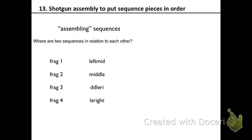What do I mean by shotgun assembly? So here's an example. What you're trying to find out is the relation of two sequences to each other, so what's the order of these two sequences. Let's say that we have an English phrase, and we randomly divided that into 4 little pieces. It's the same idea. You have a 300 kb BAC, you randomly fragmented that into 1 kb fragments, and you sequenced all of them. Let's say we sequenced the phrase, and we came up with these words: left mid, middle, diddlery, and lurite.